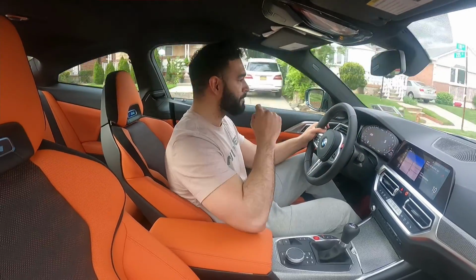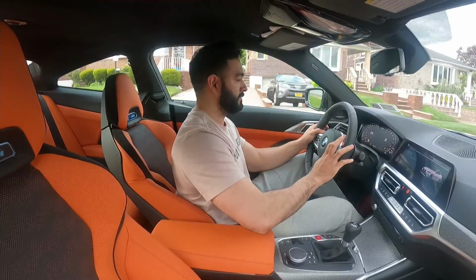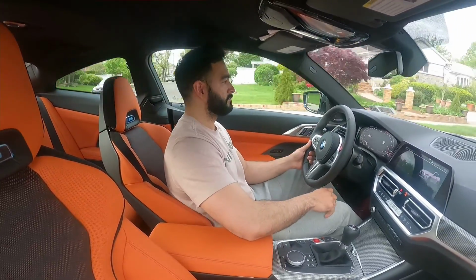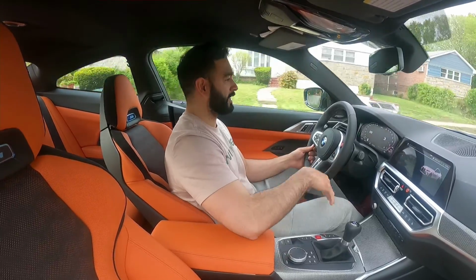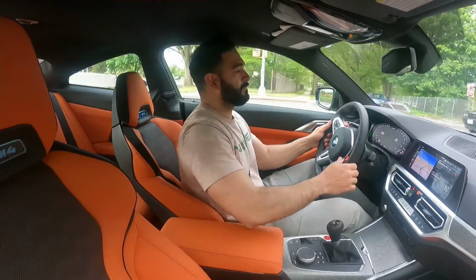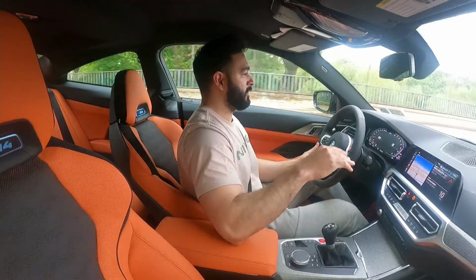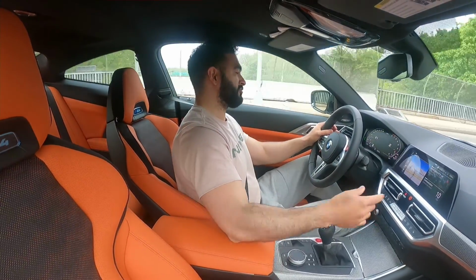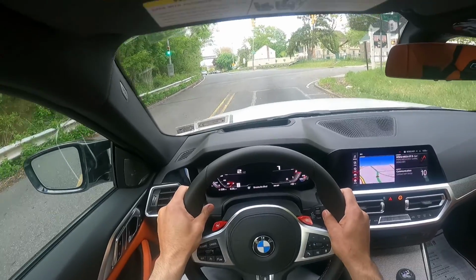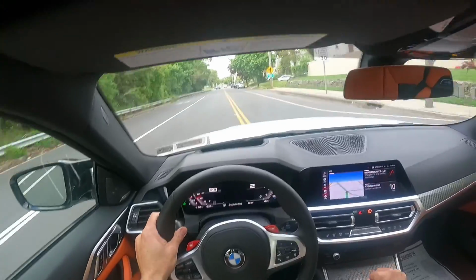So now I'm gonna put it on comfort. Suspension just get a little softer, everything get a little softer. But that doesn't mean that because you put it on comfort. Change. Here you go. Got a little bit of traction. Second gear. Third gear.